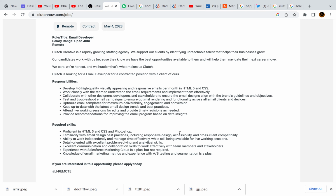And this is done with Litmus or Email on Acid if you use that software as well. So that's what it's saying, making sure it's coming across all email clients, the ones I just named, and making sure it's rendering. And you can see that beautiful email template, and there's no errors, there's no mistakes, everything is perfect. So that's what that means.